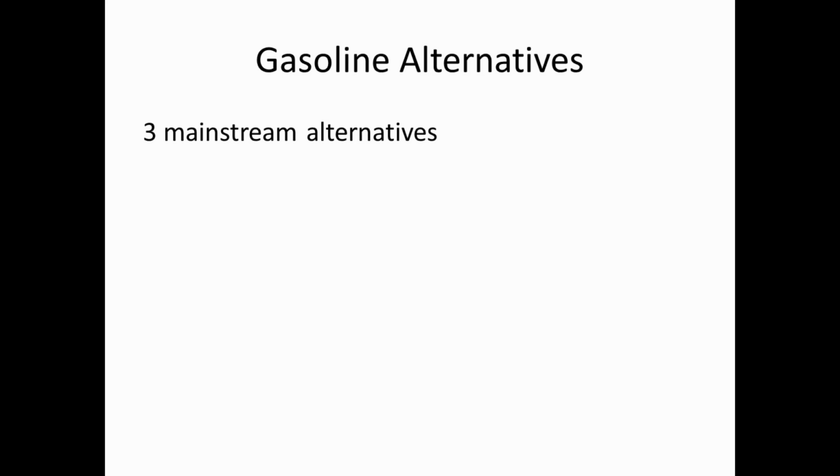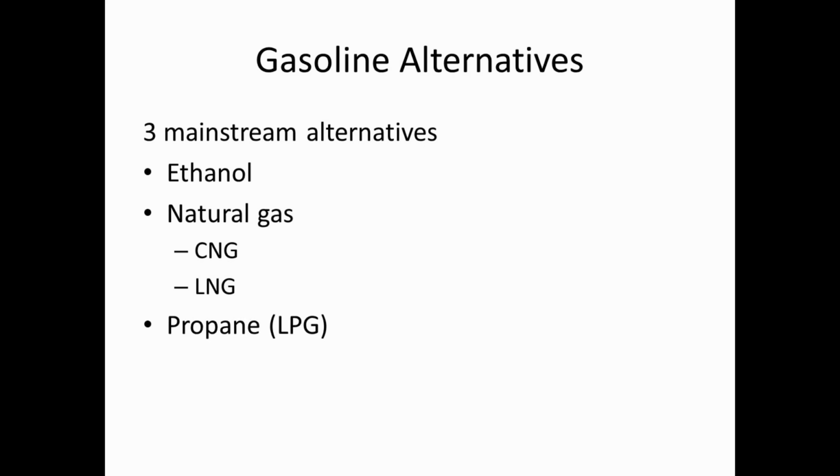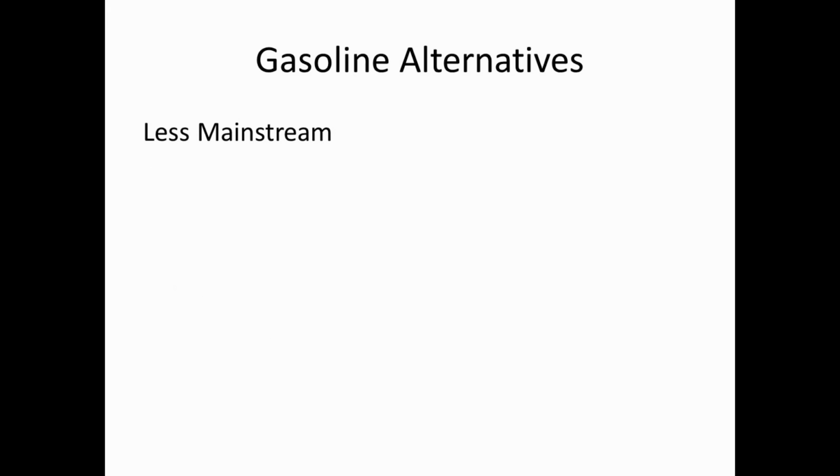So we have three mainstream gasoline alternatives that are currently in use. We have ethanol, which is generally blended with pure gasoline in various percentages. We have natural gas, which comes in two forms, the most common being compressed natural gas, and liquefied natural gas, which is starting to become a little bit more prevalent. And we have LPG or propane. LPG stands for liquefied petroleum gas. Everybody knows that one's what Hank Hill uses to run his barbecue off of.